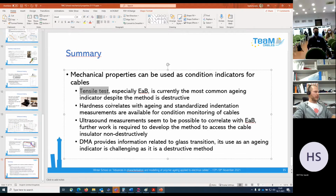And regarding hardness, there will be an issue when you perform the measurement. You will cause this indentation. There's a mark of indentation left on the cable, and then I'm not sure how in different countries the safety regulator considers this, whether it's problematic. Should you provide some kind of taping around the measurement point, or how you should act there.